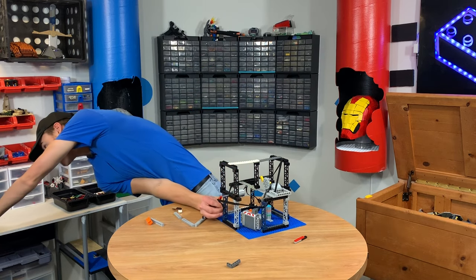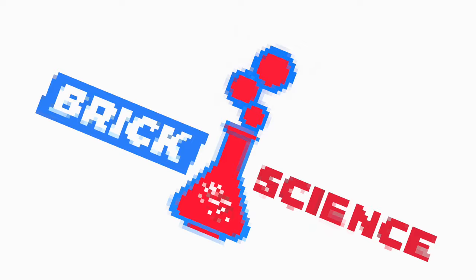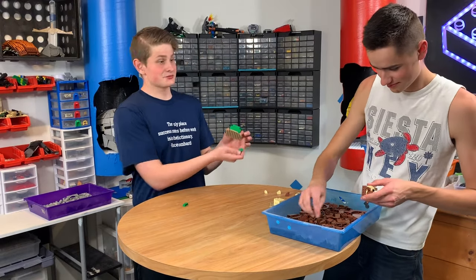Safety goggles. So far, it's going really good. I mean, this kind of looks like Riley.